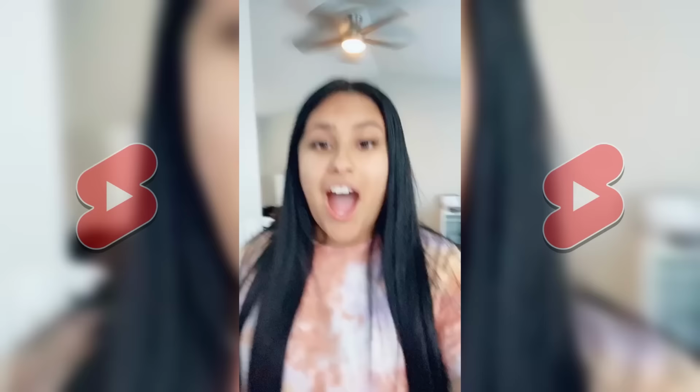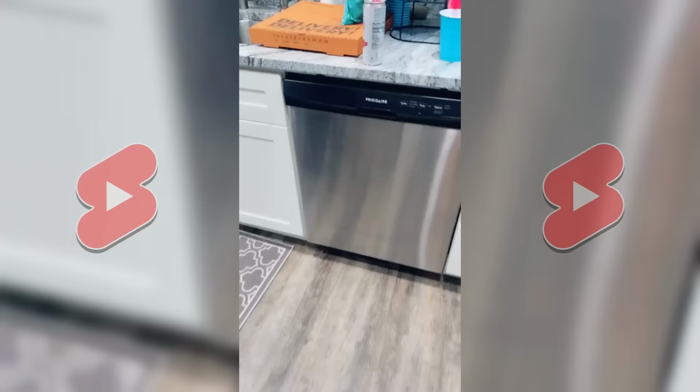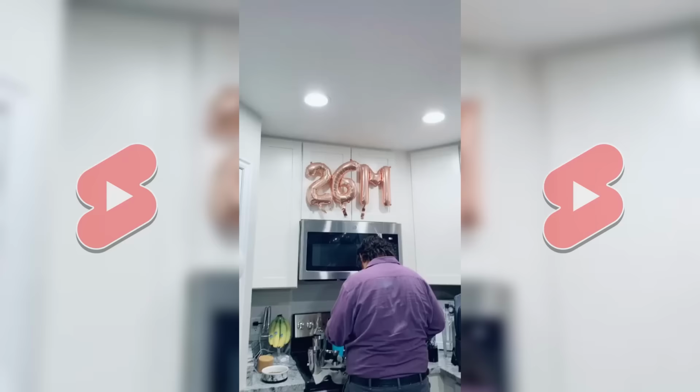I've obviously already seen it because it happened off camera, but I want to show you guys. It's really cool. It was a verification party. So here's the balloon wall with the check mark on it, which is really cute. We got the blueberry lemonade and cucumber water. He also got some Craig straws. He also got 2.6 million balloons.